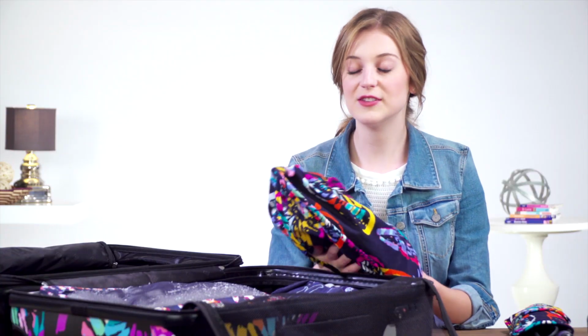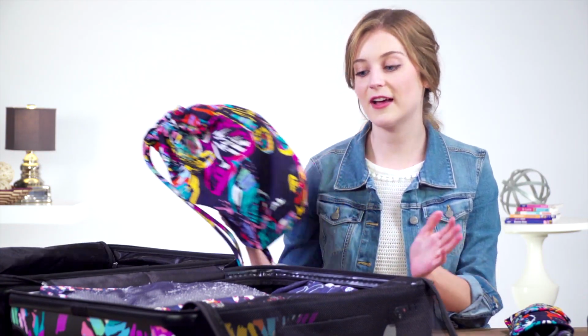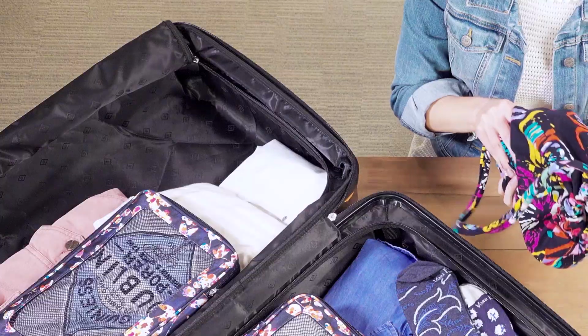I made sure to bring a ditty bag, which of course is good for everything. I always like to bring shower shoes to hotels, and so in order to not get the rest of my stuff wet, I put them inside the ditty bag to keep them safe.